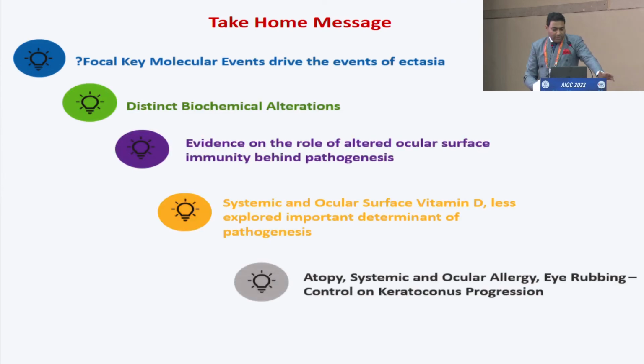And this is my take-home point, which I have explained. You can treat the inflammation, you can treat the hormones, you can treat the metabolomics, and probably get the same results as cross-linking. I'm very, very optimistic about it.